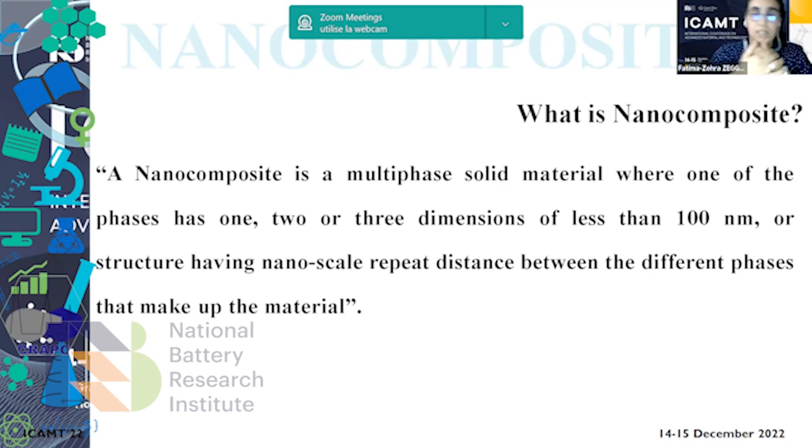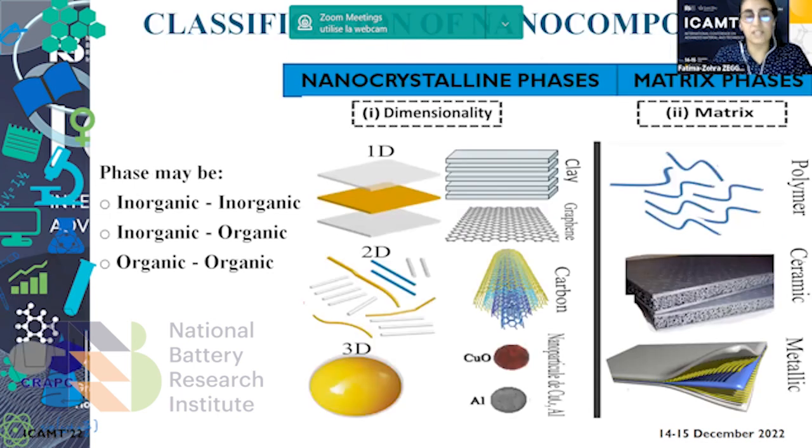Firstly, what is a nanocomposite? A nanocomposite is a multi-phase material in which, in contrast to microcomposites, one of the phases has 1, 2, or 3 dimensions of less than 100 nanometers, or the composite phases have nanoscale distances between them. Nanocomposites can be classified into different groups based on various criteria. Generally, nanocomposites are categorized according to their dimensionality and matrix phase. Nanocomposites consist of one or more discontinuous phases distributed in one continuous phase.